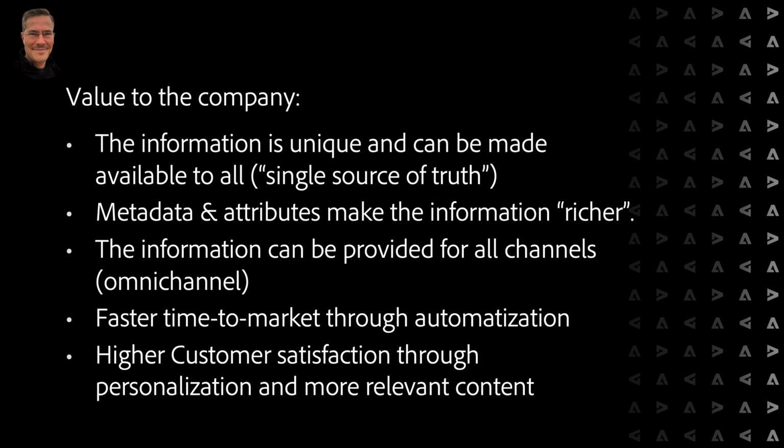So the value to a company is that the information is unique and it can be made available to all. It's a single source of truth. The metadata and attributes make the information richer. You can do much more with these text strings that are between these tags. And the information can be provided for all channels. It's an omni-channel experience that you can create there, because it can be delivered or offered through an API.